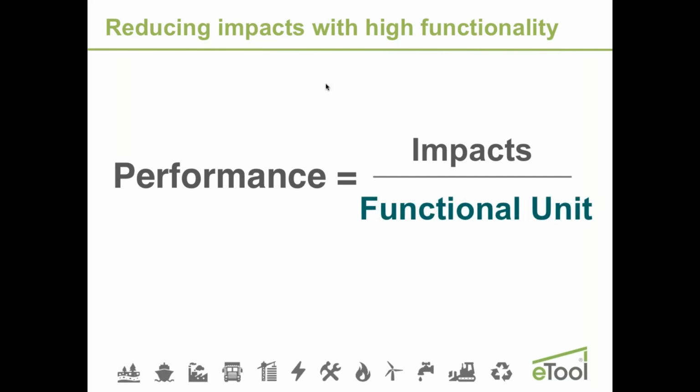So if we're looking at a commercial office, for example, we'll try to maximize the net lettable area, how much space we can provide for companies, for people to work at. If we're looking at a residential building, we'll look at providing shelter for people, how many occupants you can provide shelter to in this building, and then also how long this building will last. So looking at the impacts divided by year. And you can combine the functional unit as well, so maximizing both the occupancy as well as design life. So that dilutes your impacts just by increasing functionality.